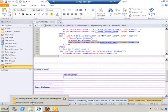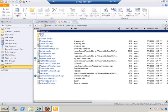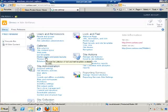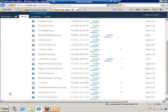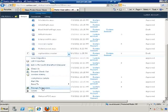Well, there is, naturally. Each page layout is an item within the master page library. So, for example, we looked at where page layouts and master pages are within SharePoint Designer. They're under Catalogs, Master Pages. What you can also do is navigate to the site itself. I'm going to go Site Actions, Site Settings, and then Master Pages and Page Layouts. And in here, all of my master pages and page layouts are located. I can pick anything I want here, and I can manage permissions on it. For example, if I'm talking about my night and day.master, I can manage permissions on it just like a regular document in a document library.